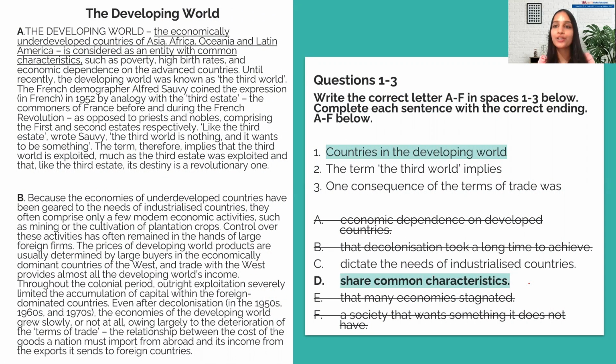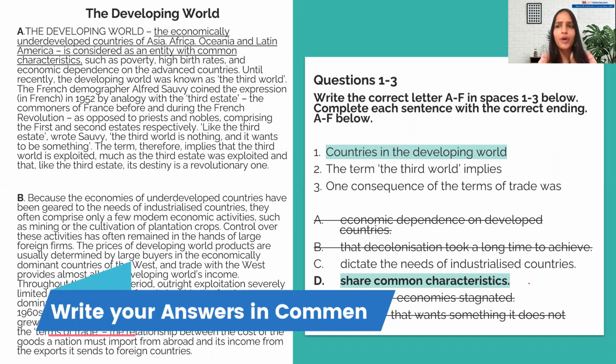Now it's your turn to practice this exercise. So I have set the timer for you. So you will get 2 minutes to solve the other two questions. Make sure that you write your answers in the comment section so that I come to know whether you have got the correct answers or not. So are you ready? Let's begin.